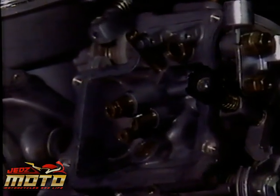In cases of severe contamination or corrosion, it may be more cost-effective to replace removable jets than to spend a lot of time cleaning them.